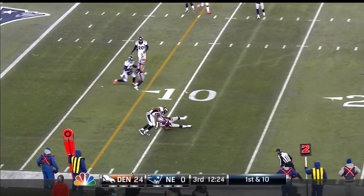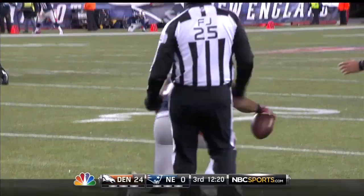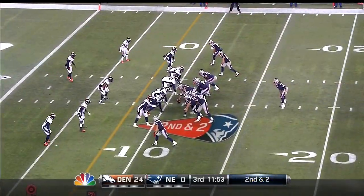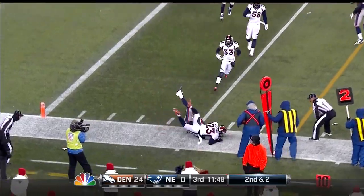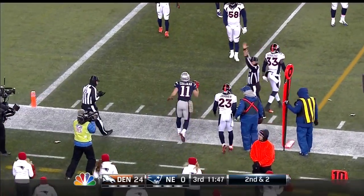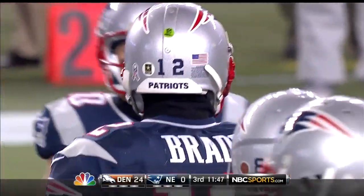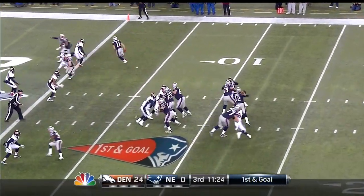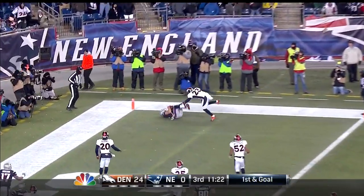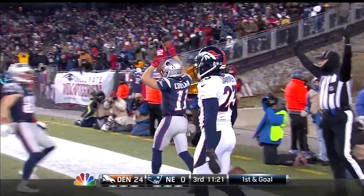Brady throws, and the pass is caught by Shane Vereen. Vereen had to reach down. He's got that cast on his forearm. Got the carom. 2nd and 2. Brady throws, and that's juggled and then hauled in by Julian Edelman. Catch is good. The ball is at the 5-yard line. Quentin Jammer with the coverage. It'll be first down. Now it's first down and goal from the 5-yard line. And Brady will throw it, and Edelman is there and pulls it in for the touchdown.